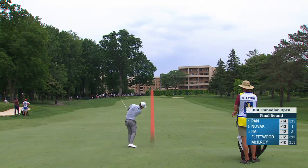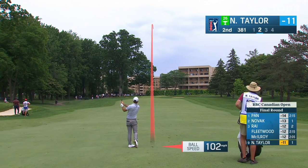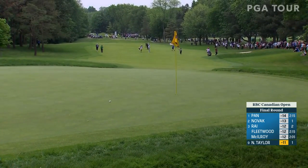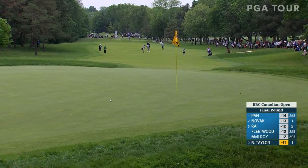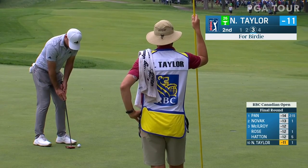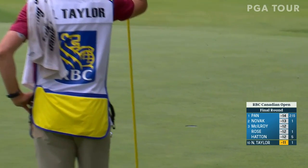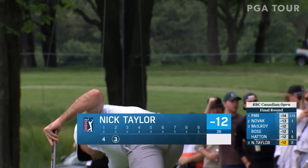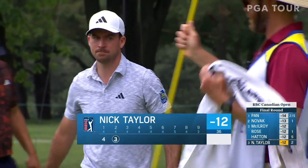All right, Nick Taylor's second shot here at the second. Nice save back there at the first. Yeah, sure was, Jim, after being a little bit out of position, and that's a really nice opportunity. Make the birdie here at two. Made a great save at the first hole. See if the putter's still warm. It is. Nice putt. Good birdie. Gets him 11 under, or 12 under, excuse me. Just two back.